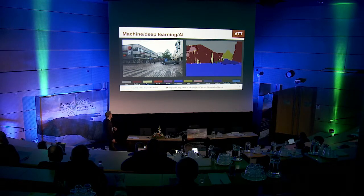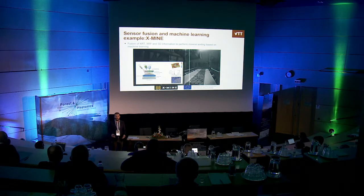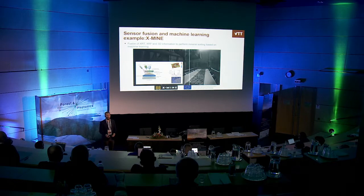And one ongoing project where we're applying this is called X-Mine. It's an EU-funded big project. And there we are using the Advocam X-ray sensor, Röntgen fluorescence together with 3D, and using machine learning to separate the rocks in the mine based on their mineral content. And so this is ongoing.